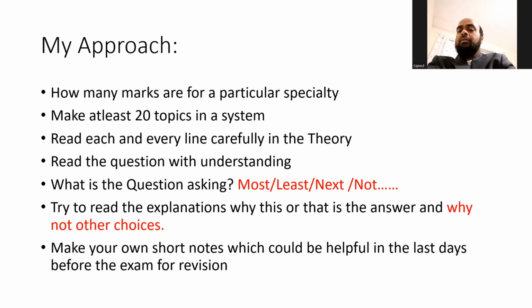All these, make a note on all the 20 topics and what could be the common questions or themes around those topics. So 20 topics in a system. As you go on, it will be very easy if you at least master those topics.